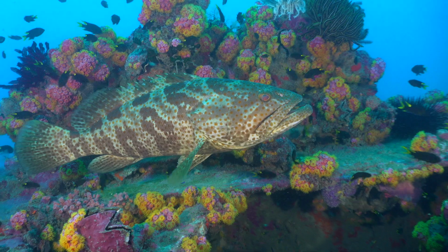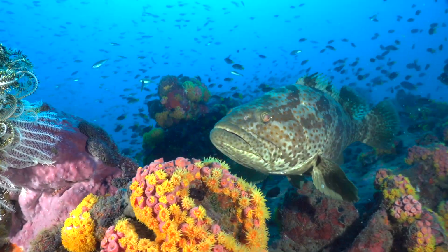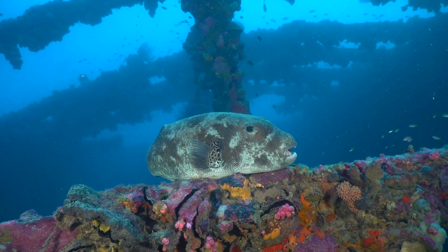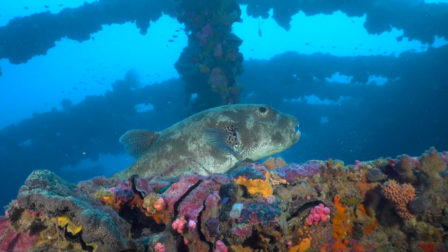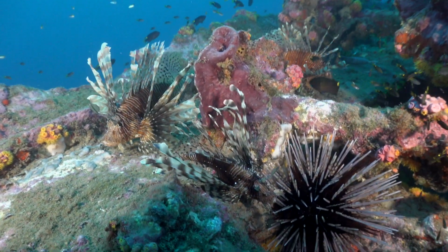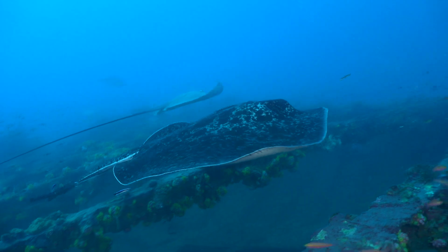The red and yellow corals in this footage are dendrophilia, and their colours are best shown when a current is running. I'm not sure whether anybody has ever called a pufferfish cute, but I've got to say this guy goes pretty close to that description. Stingrays and manta rays often visit the wreck, and they make a great photographic subject.